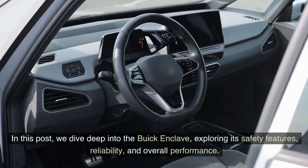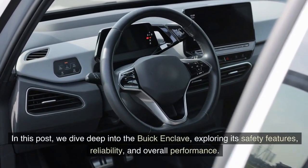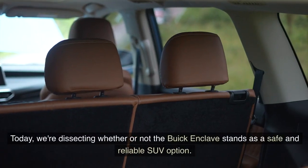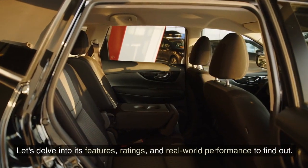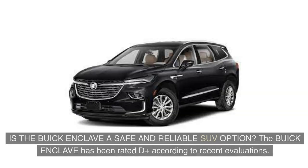In this post, we dive deep into the Buick Enclave, exploring its safety features, reliability, and overall performance. Today, we're dissecting whether or not the Buick Enclave stands as a safe and reliable SUV option. Let's delve into its features, ratings, and real-world performance to find out. Is the Buick Enclave a safe and reliable SUV option?